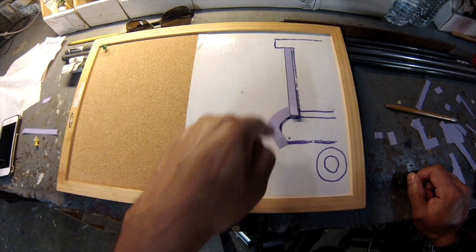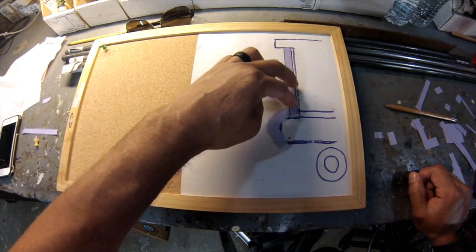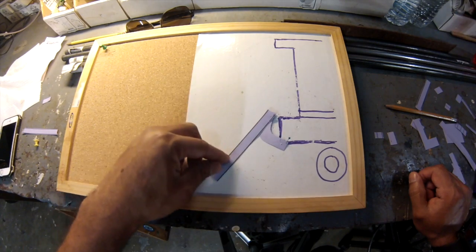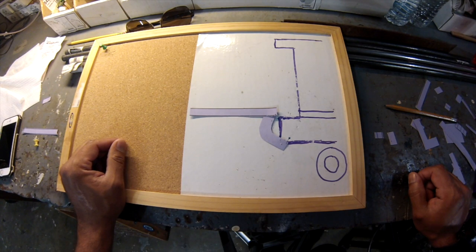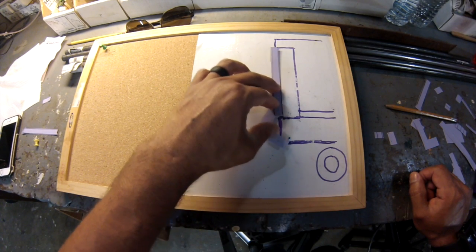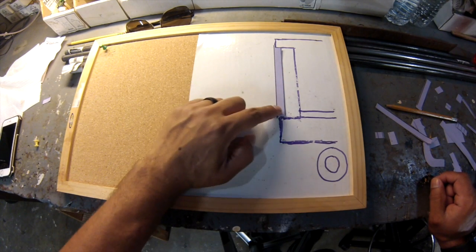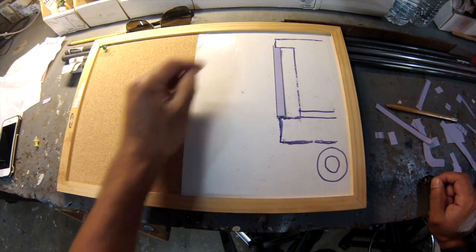I even thought about cutting into the bottom frame to accommodate a more contoured bracket. So the only practical configuration I was able to find was the one that's flush on the outside.